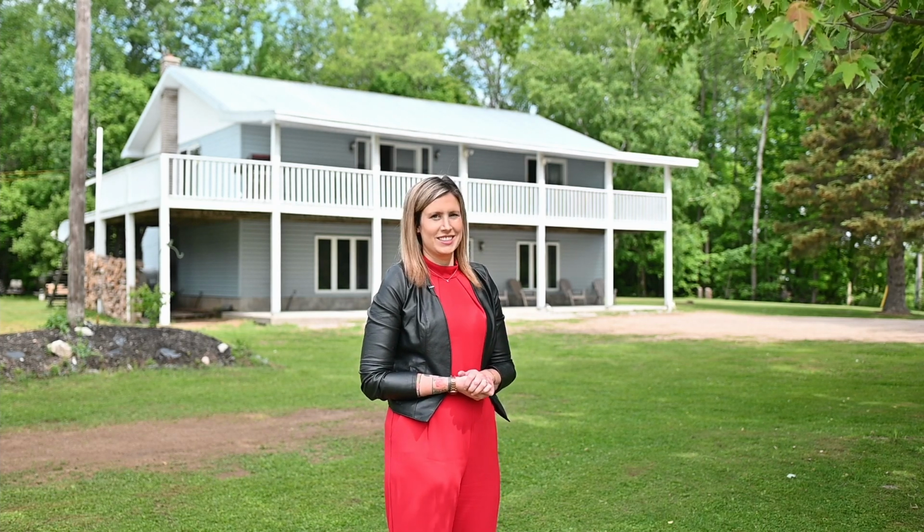Welcome to my newest listing at 4372 Boulter Road. Only steps away from Fraser Lake, this is the perfect alternative to a cottage or a family home. With two bedrooms and an option for a third, this is the perfect place to escape, enjoy nature while still being close to amenities and the lake.